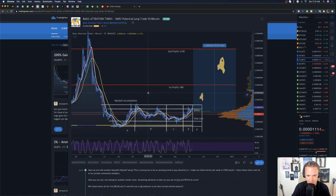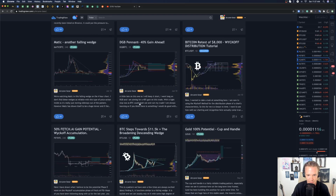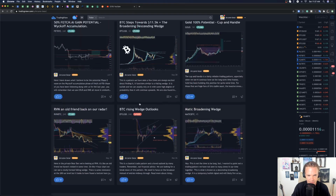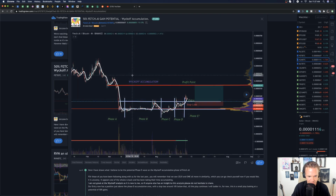Basic Attention Token, or BAT, is one of these other ones we're looking at. I just took my entry here above this blue line at 2600, 2700, and we're looking for, again, this other big breakout. Now, one of the things that's really exciting about these plays, guys, is the way that they perform over the long term. So I'm going to show you one that we took back here in June. Let's see, wait till the days come up. June 9th. So here was the Fetch trade I posted on June 9th for all of our private members.